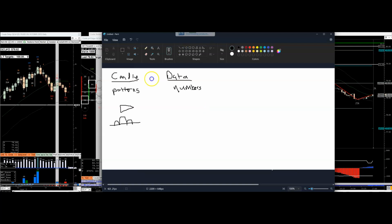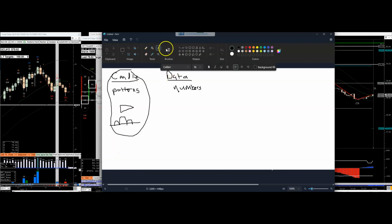So this right here, I want to be really clear, is what I call information disadvantage. It's not just information. It's not an information advantage. It's actually information disadvantage.